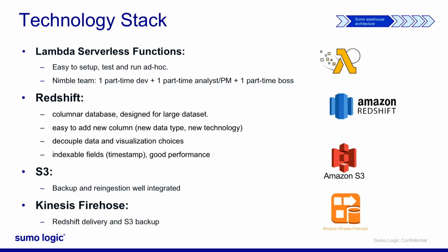The thing with a columnar database is that you can easily add a column without affecting the current data, which in our case happened to be very useful because when there was one technology that we later on wanted to discover, we just added one column. We also found out that if you index the field properly in the table, the performance is quite satisfactory. And as with a database, we can decouple the data curation processing from visualization, which God will cover more. The last two, Firehose and S3, are standard for archiving and such. Firehose provides integration with Redshift and S3 automatically for us, and we don't have to deal with breaking up the flow.